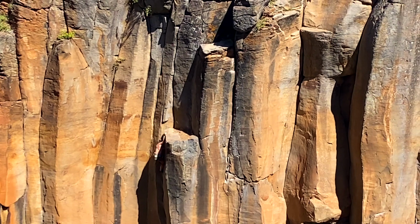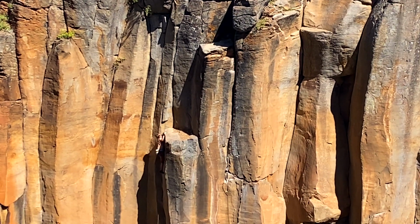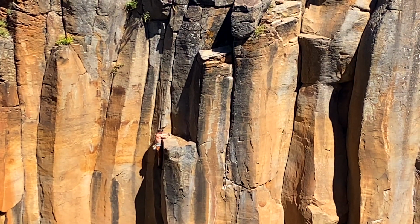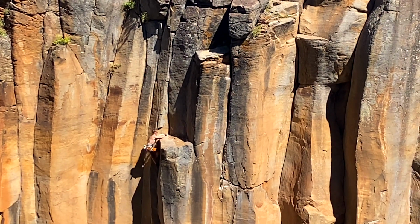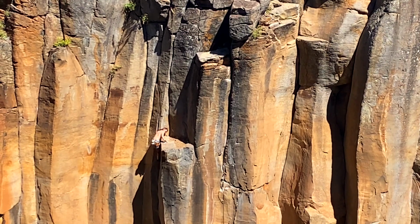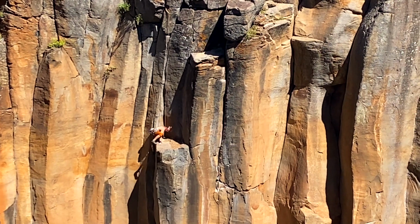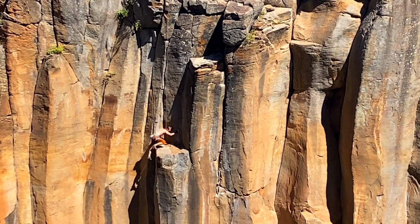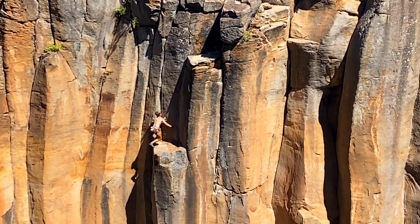He's about to make it up onto a shelf here. He's gonna tackle the next crack. That one he just did looked like it was the hardest spot, to be honest, because there's plenty of cracks up on this next bit. That's crazy. Can't believe he did that. That rock wall looks so flat.